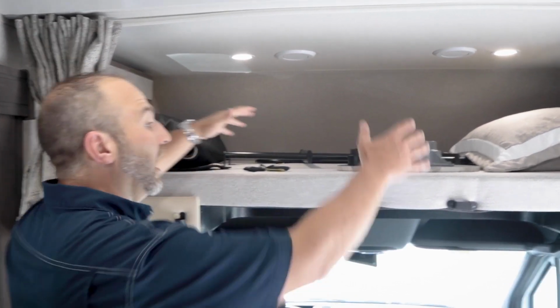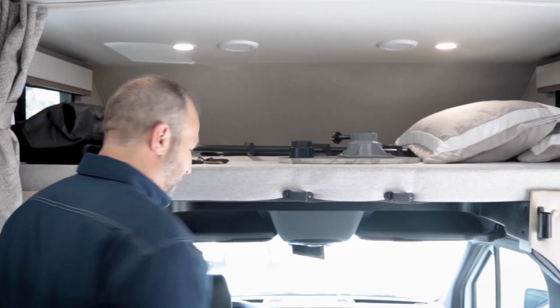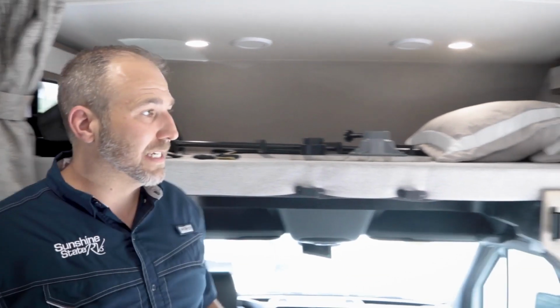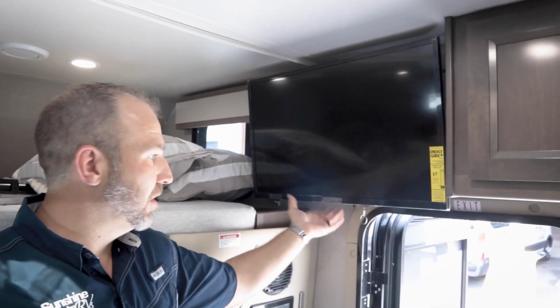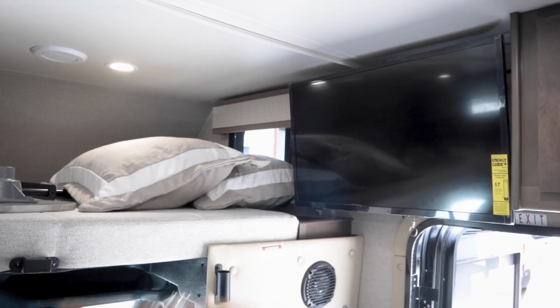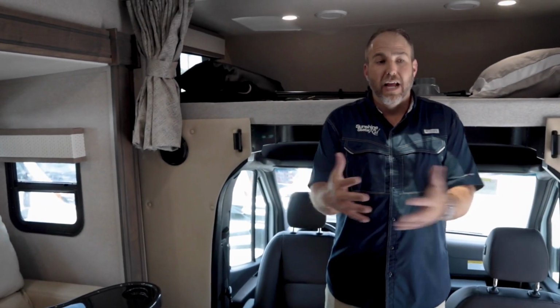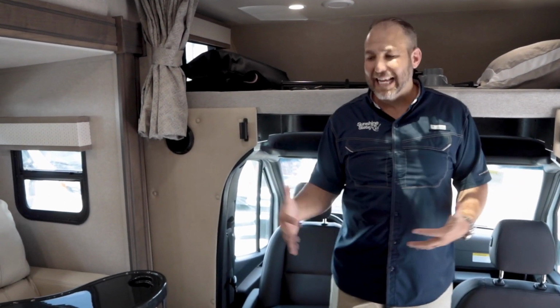That's good, and then you kind of block it off. Having that up there is nice, you got your big TV here. So grandkids are up here, they can watch TV, and they can really make themselves at home. Everyone can sit, rather than in a Class B, where there's no sitting and hanging out inside.